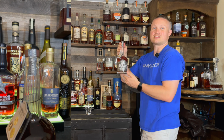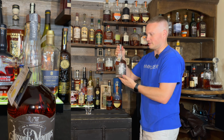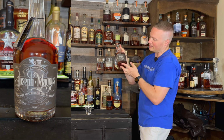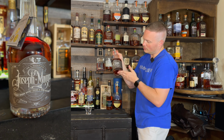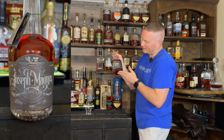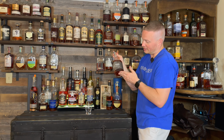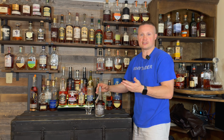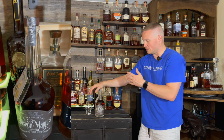I believe I also got this for $100, including tax and all that. So I don't know a ton about it. I know that it's triple cask, and two of the casks were sherry casks, and one of the casks was a cognac cask. So very interested in that. If you guys haven't seen the channel before, I really enjoy finished whiskeys.